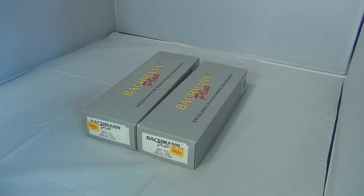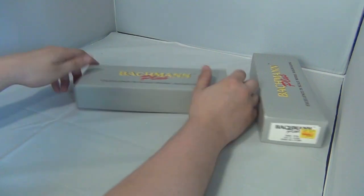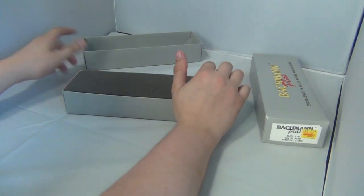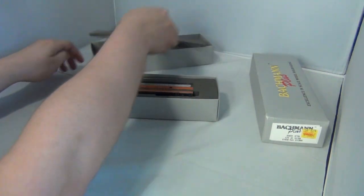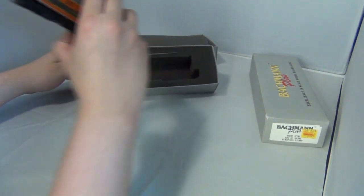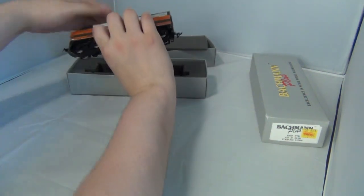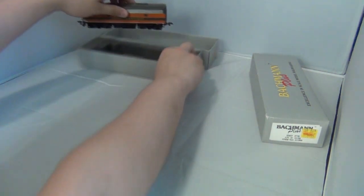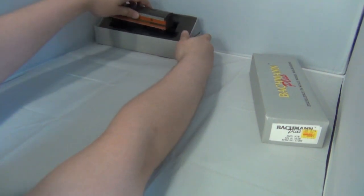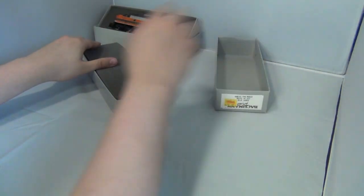So I actually just bought these on a whim from a friend. Basically, he was looking to thin down his collection, and I got these for an absolute steal. Six passenger cars plus an F7 A and B unit in Great Northern Original. And as I didn't have any Great Northern engines, let alone any F units at the time, how could I pass this down?